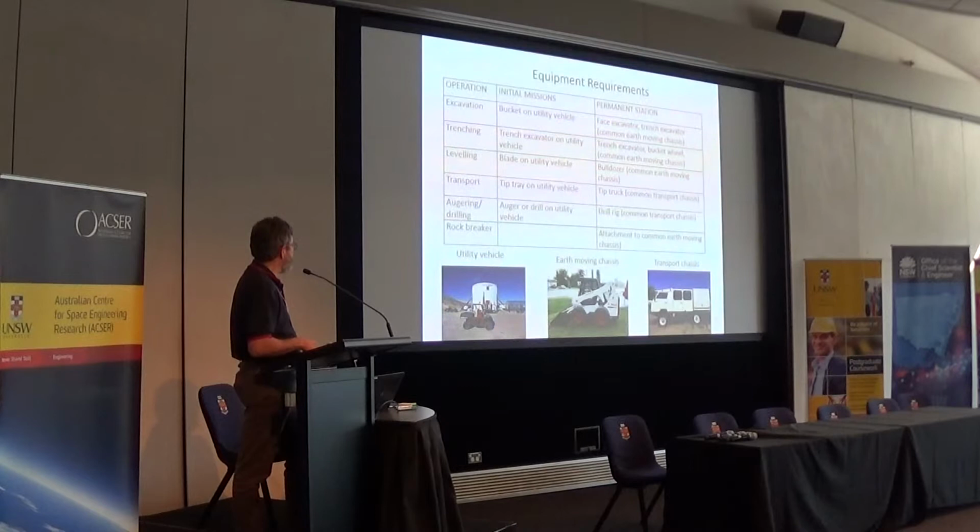If you want to move things up a scale, you're looking at something more like a Bobcat, and that will, I suspect, handle most of your earth-moving requirements for up to the size of a small station. And for a transport chassis, a light truck, 5-6 ton capacity will be enough for most purposes, I suspect, because you want to minimize the range of vehicles you want to take to Mars. You want to keep it perhaps down to 2 or 3 basic chassis at the most.